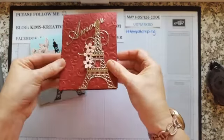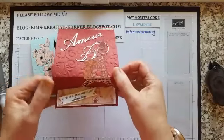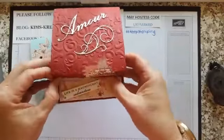This is the card that we're going to do today. We're going to use the champagne foil sheets and make the Eiffel Tower champagne.